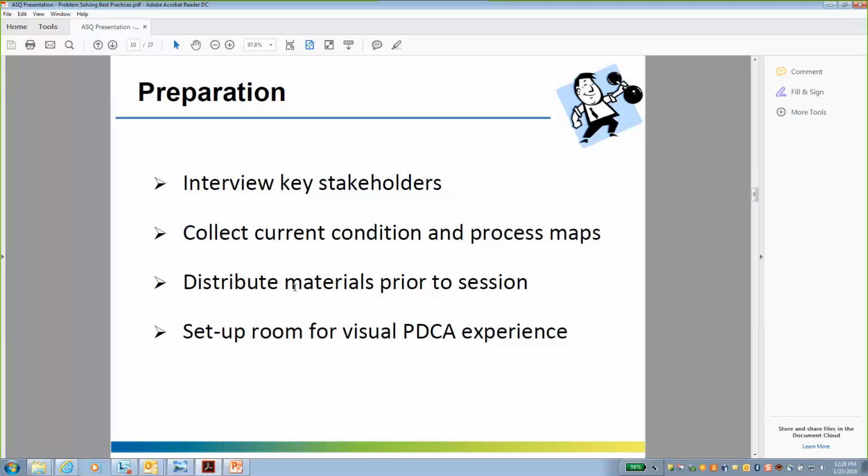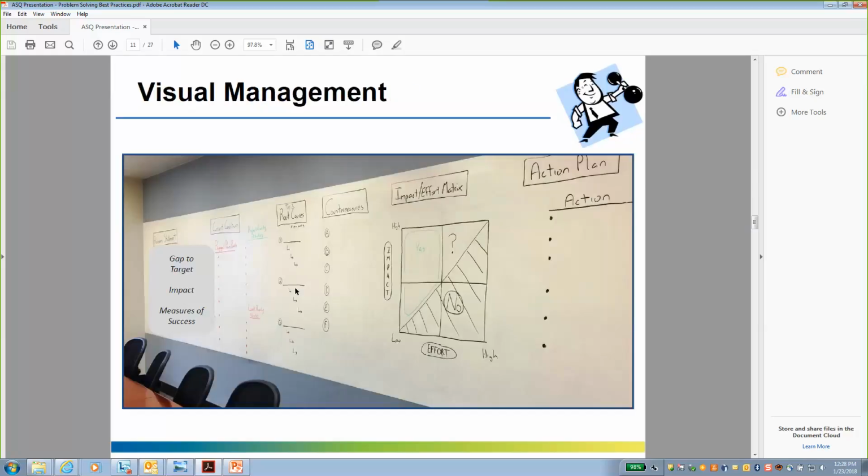And then finally, and this one I'm going to waver on a little bit, set up room for visual PDCA experience. When we created this process, we actually wanted everybody in the room. And we had to find a big conference room with walls you can draw on, and I'm going to show you a picture. Looked something like this. And the visual experience was powerful.